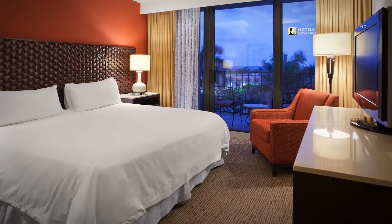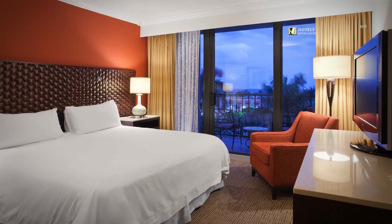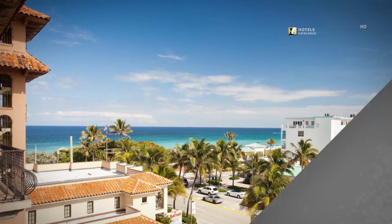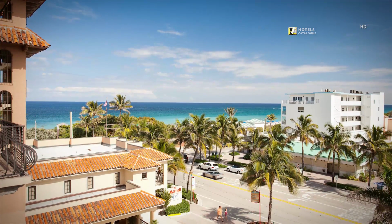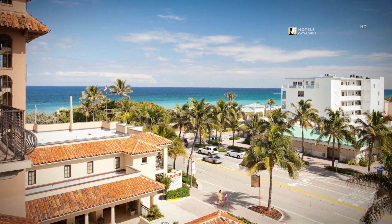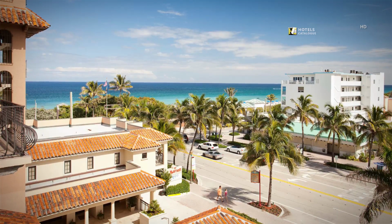Settle into our deluxe king suites, featuring a private balcony with sparkling oceanfront views and plenty of space to spread out. From your private balcony, take in pleasant views of Atlantic Avenue, the main dining, shopping and entertainment hub of Delray Beach. Make a reservation today at our hotel and be within walking distance of all of the exciting action.